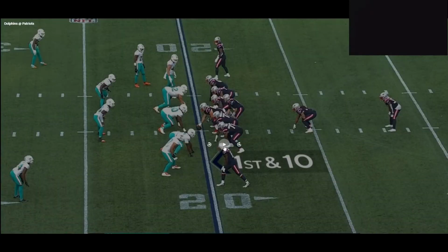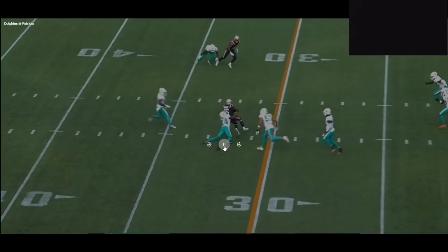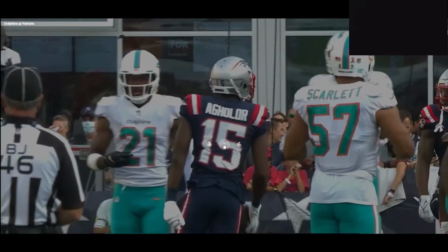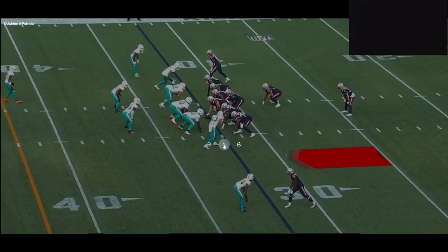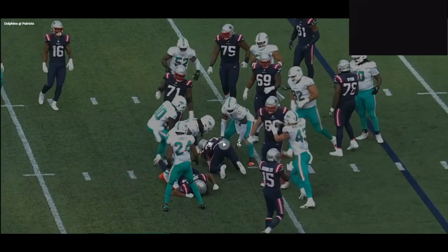Okay, let's go. You see, Byron's right on him. That's just a good throw and good catch from Nelson Aguilar. Like, you can't really ask too much more from Byron. Good job by Van Ginkel there, getting his arm on him.